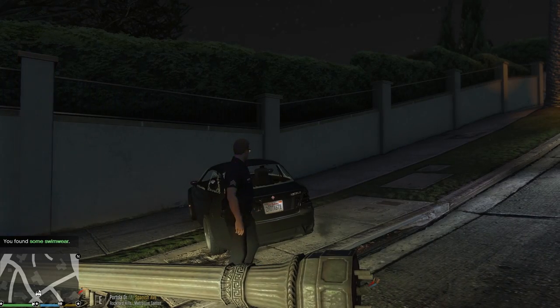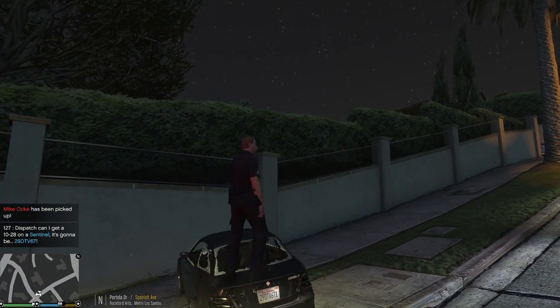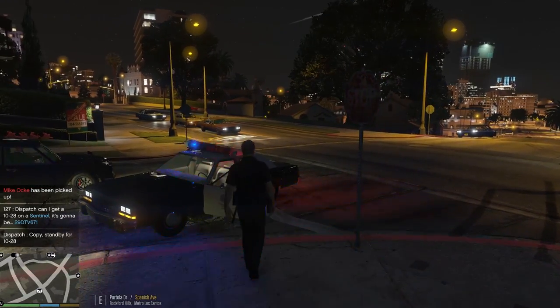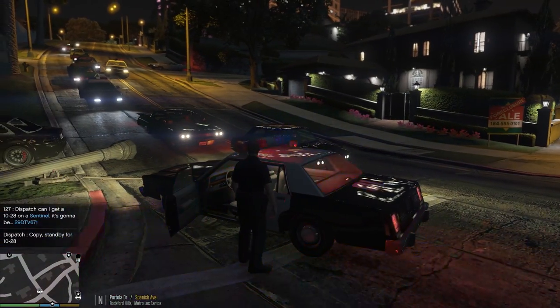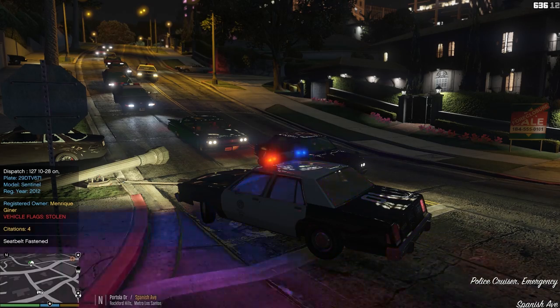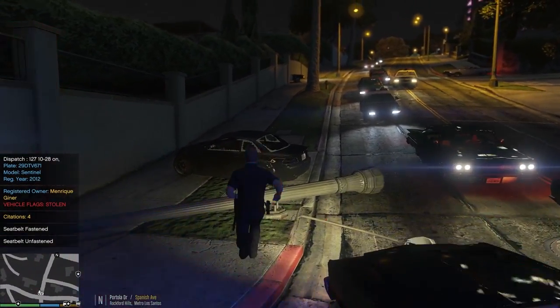All right, let's go ahead and run the plate on this vehicle. Let's see who owned it. I'm sure it wasn't his. 29 David Tom Victor 671. What do we got? Suspect's license plate 29 David Tom Victor 671. Yep. It was stolen from Manrique Giner. Vehicle. Manrique Giner. All right.